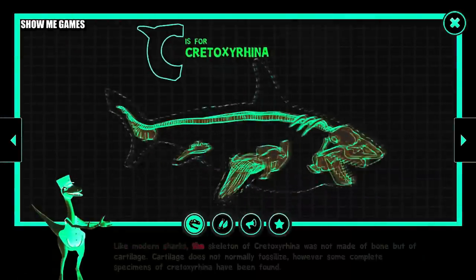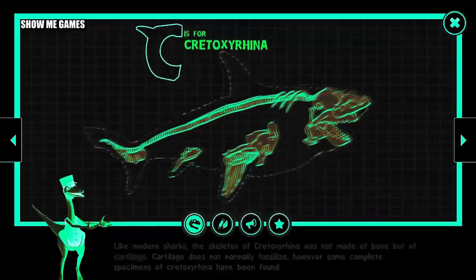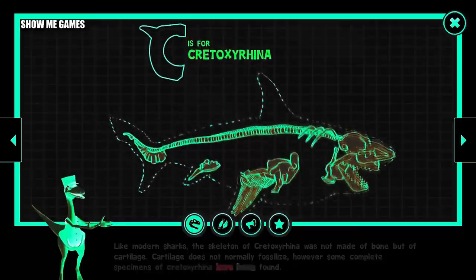Like modern sharks, the skeleton of Cretoxyrhina was not made of bone, but of cartilage. Cartilage does not normally fossilize. However, some complete specimens of Cretoxyrhina have been found.